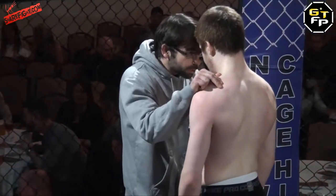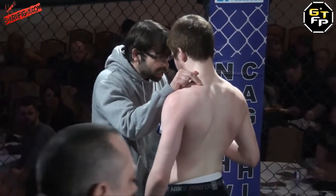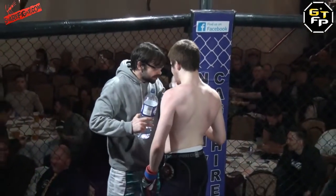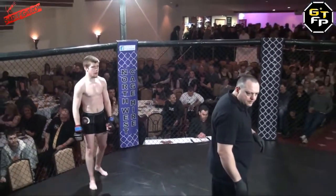And let's not forget the first half of the round on the feet as well. Some good work from Afridi, worked well with the high kicks. See if he comes back out with the high kicks, see if he comes back out with that left hook for Afridi. Looks like a dangerous punch if he can land it.